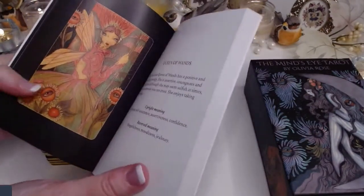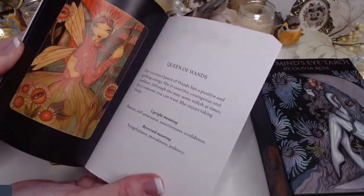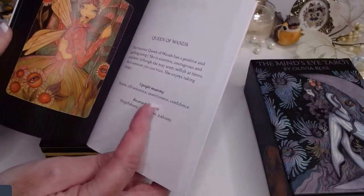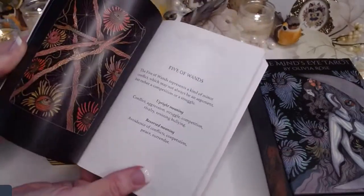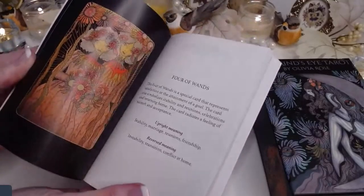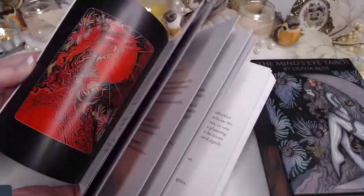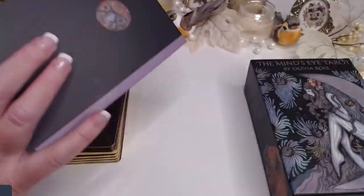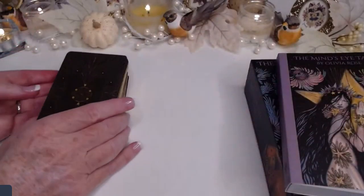Whoa, it's gorgeous. It's glossy, big, full color, descriptions, meaning, reverse meaning. Look at this. This is really, really pretty. So this is a very high quality printing guidebook. Very, very pretty. So we are excited about that. We'll be taking a look at that.